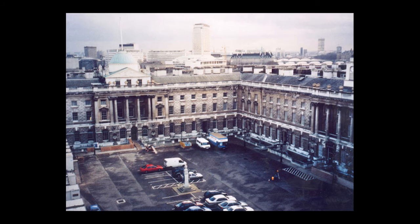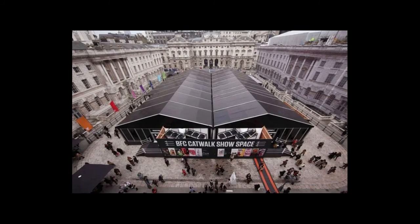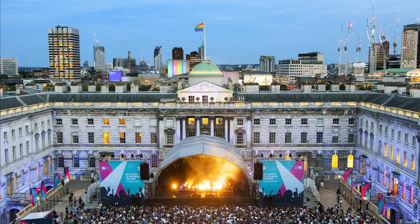By the end of the 90s, Somerset House Trust was established to turn the architecture for public use, and they installed the first temporary ice rink in the winter of 2000. Ever since then, it has been used as a backdrop of a plethora of public events, such as fashion shows and concerts.